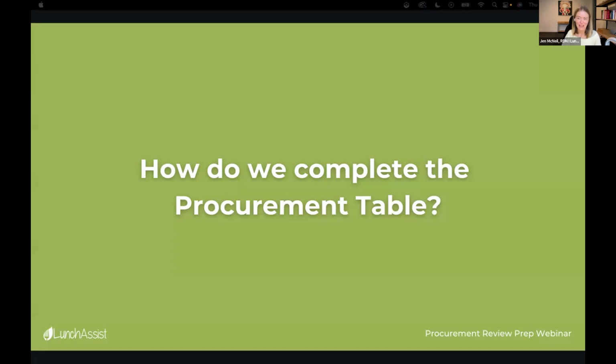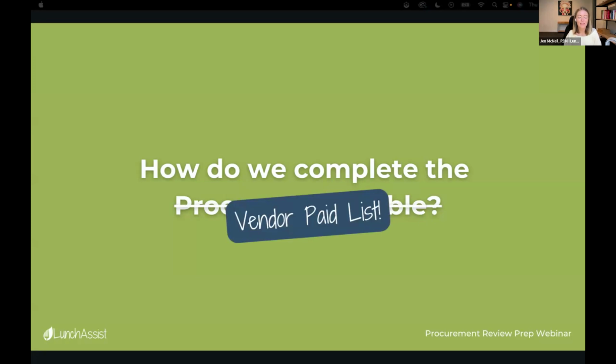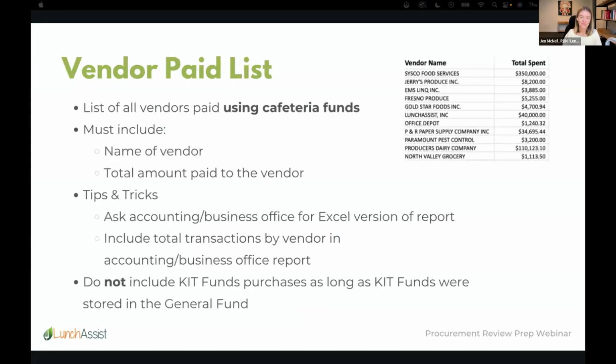But first, we actually need to take a look at the vendor paid list because the vendor paid list needs to be completed first. Got it. All right. Well, can you walk us through that? Yeah, so just a few tips and tricks on the vendor paid list.